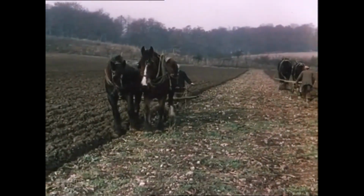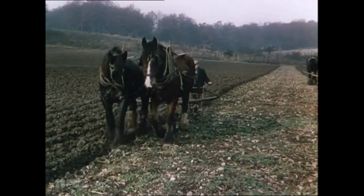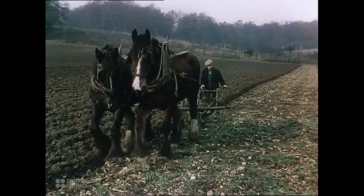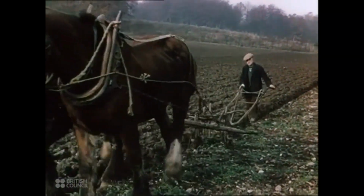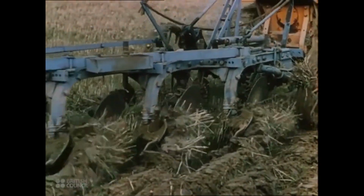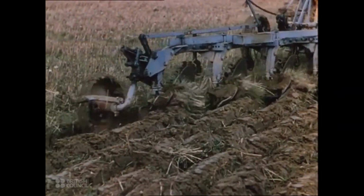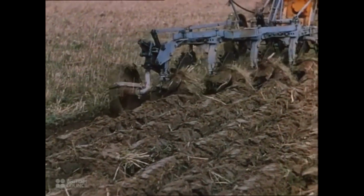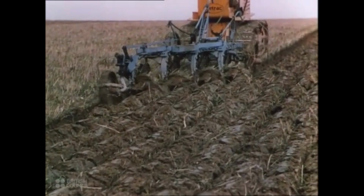The first step in all farming operations is the tilling of the soil, and the first step in the mechanization of the land was the replacement of the horse by the tractor for drawing plows and cultivators. A 4-furrow tractor-drawn plow can plow up 8 acres a day, 8 times as much as used to be possible with the old horse-drawn single-furrow plow.